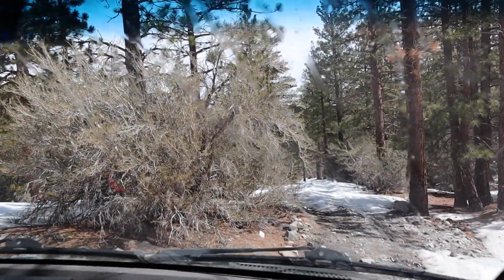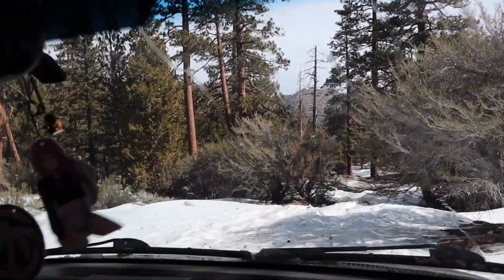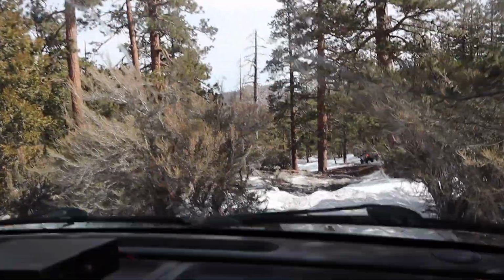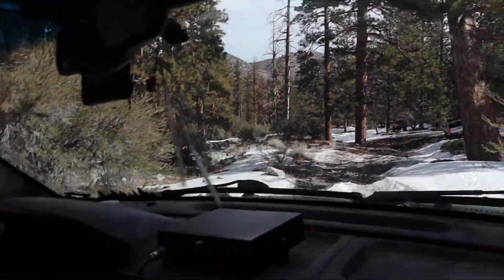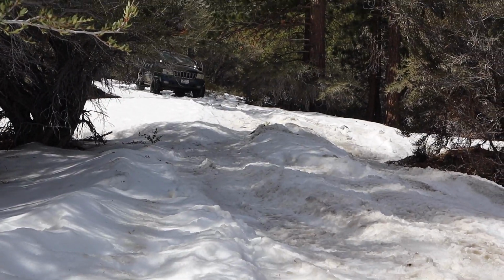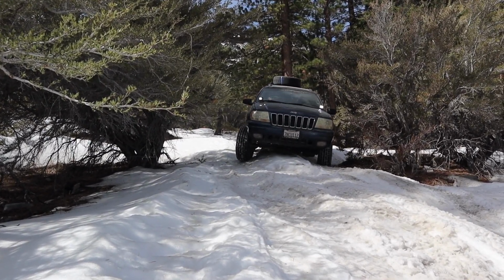My shoes are all wet, dude. This is gonna be the sketchy spot because it's slick right here. Yeah. Stick right, stick right. Alright, you're good, you're good. It'll correct itself. You're good. Here comes Erwin. This part right here is really sketchy because the snow is like ice.